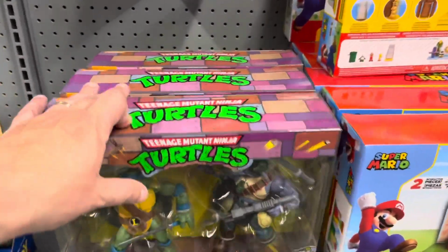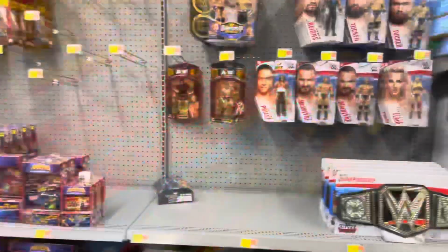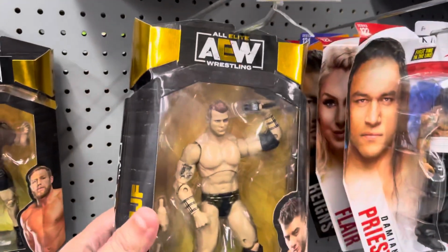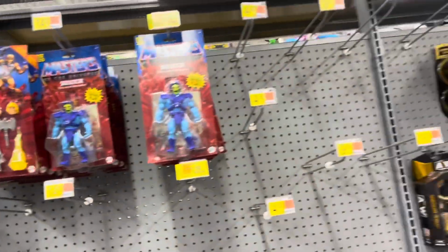These Turtles 2-packs, these are starting to pop up everywhere. I wish the other two series would come out, though. And let's see, wrestling. MJF and Jack Swagger. I like MJF. And nothing too crazy.